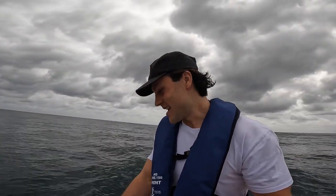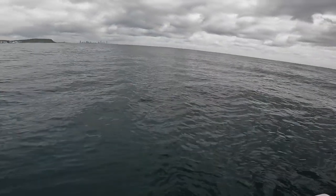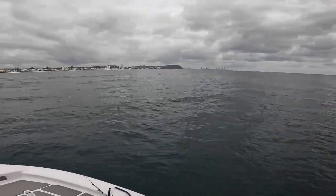So yeah, pretty keen. It's a beautiful day out here today. There's not much wind at all, not much swell either. The bar crossing was super easy. It's high tide in about an hour, and it's a really high tide for where I am, so I'm hoping that sort of brings in some blue water. But yeah, we'll just give it a crack and see how we go.